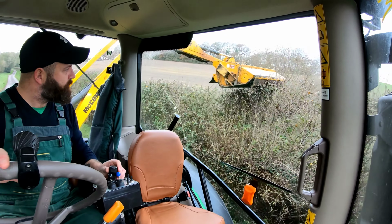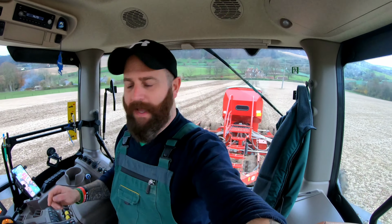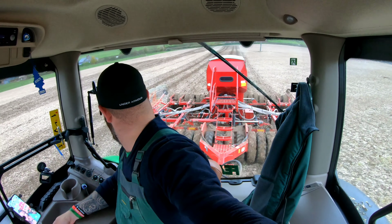Afternoon, everybody. It's Monday afternoon now, and as you can probably see from behind me, the hedge cutter's off, the drill's on, and yeah, we're having a go. We're going to try and get this field, we call it the butts, it's quite a steep bank, we're direct drilling it. Yeah, we're going to try and get this one in.